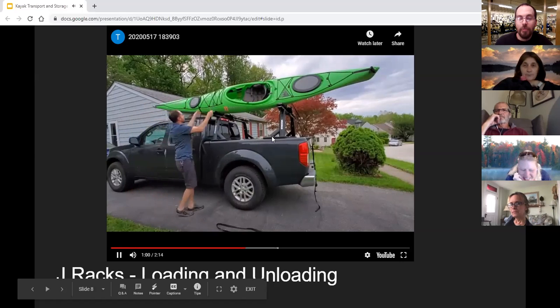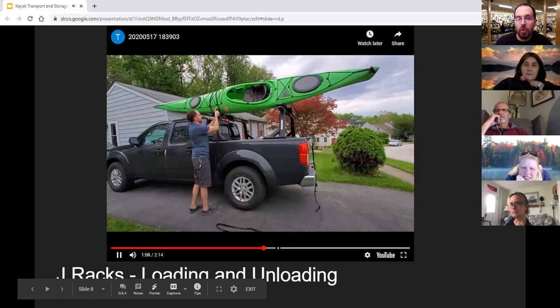So I've gone through several different versions. I've had a couple different Thule models. This is the Kuat right now on there. And we don't need to watch me strap it all down.